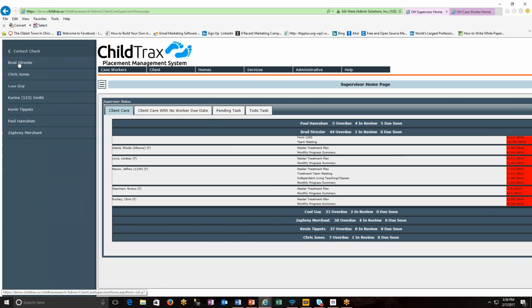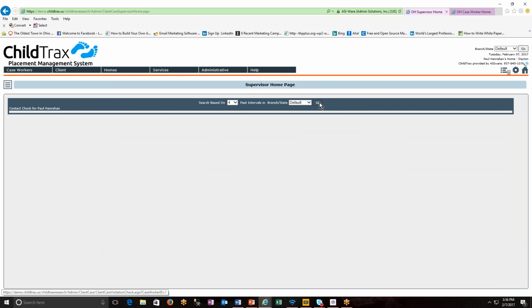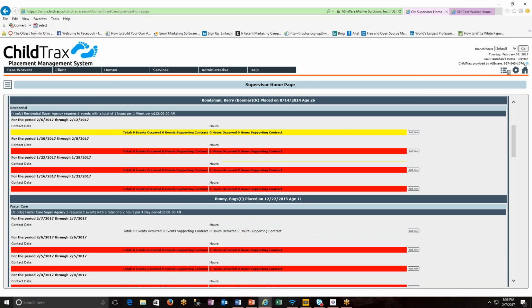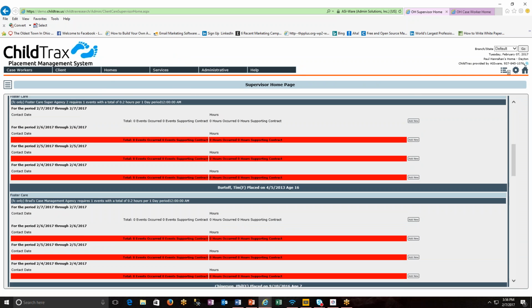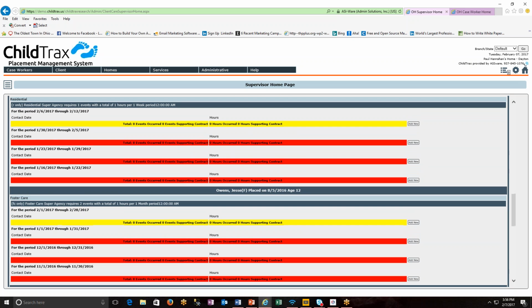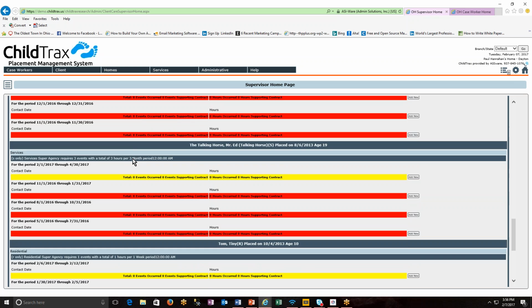For instance, they can do a contact check on Paul, and this will show them where Paul is on his weekly visits or monthly visits or whatever that requirement is for the foster kid or for a kid in residential, whatever those case management requirements are. It quickly shows them where they're at.